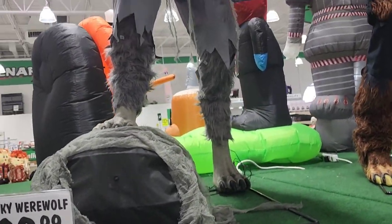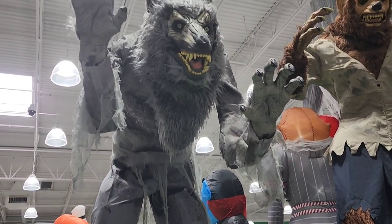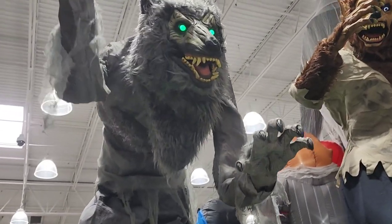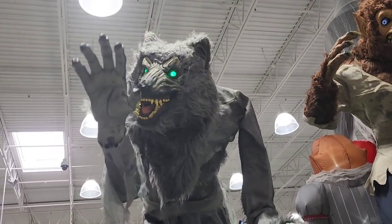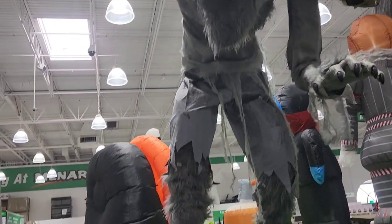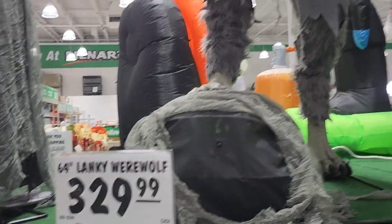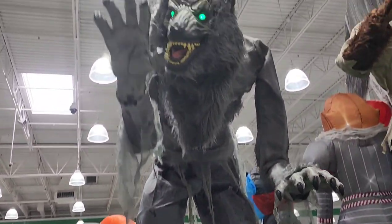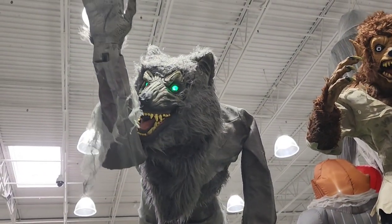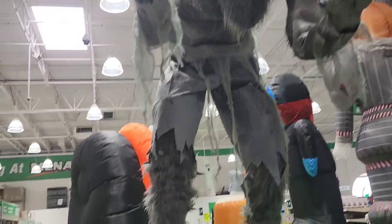And we've got the lanky werewolf. He's pretty cool looking. See if I can set his sensor off. There he goes. He is $329.99. Little shout out to Haunting with Trish. This is one of her animatronics, and he's pretty cool looking. Alrighty, and there's that.